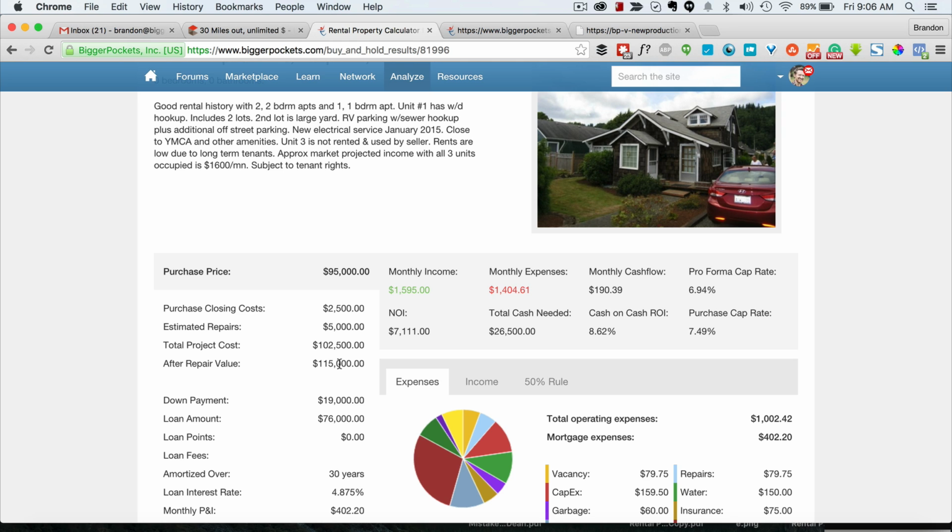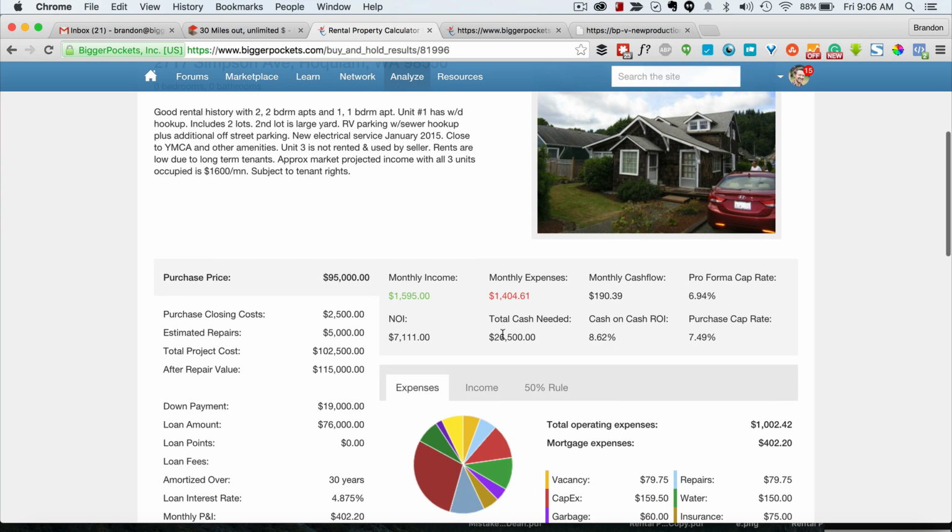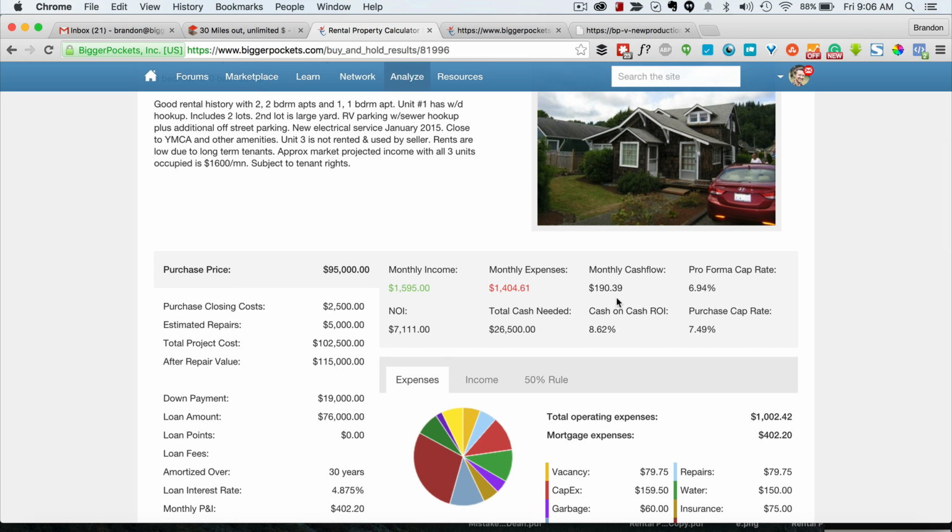I think I could probably resell it for $115 in the future, maybe to a homeowner who wants to house hack. But I'm now getting a better deal. So now it becomes a little more interesting. But honestly, still not enough. I want to still get more than this. I want more than 8.62. If I'm going to come up with 26 grand out of cash, I want to get more than $200 a month in cash flow. I want 300. I'm going to say that.